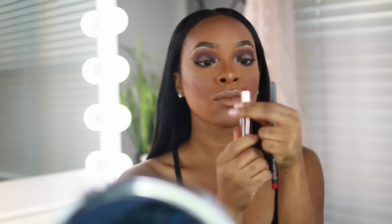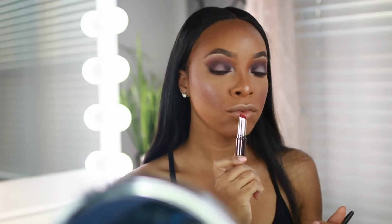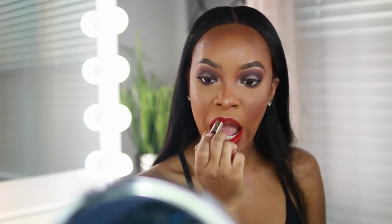And then for lips, I'm taking this gorgeous red lipstick. It's the lipstick number 11 from Coastal Scents, you guys. And as you can see, it's a true red shade, like true red. It's gonna be long lasting, you guys, and it's again really pretty.